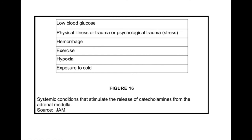Physical illness or trauma, stresses that will release adrenaline. I mean, these are things you can relate to because we've all been in situations where you feel your nervous energy increase, your excitement increase, stress, you start shaking, and this is because of the release of adrenaline, epinephrine. Hemorrhage: vasoconstriction is a particularly effective way of losing less blood. Exercise demands energy, so it releases epinephrine.